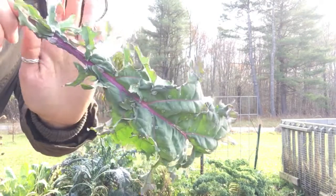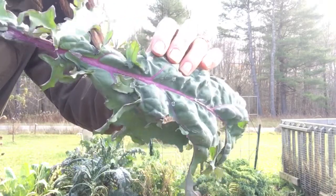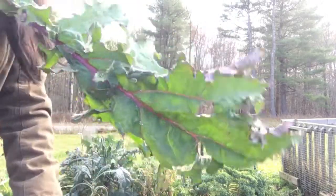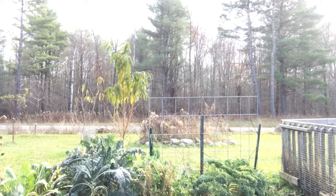Check out this one. I love the color. Look at the center of this. Look at that bright purple. How beautiful that is. So there's several different kale varieties that you can grow. And let's see.